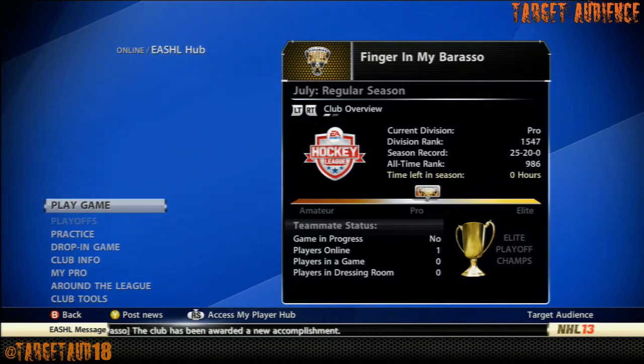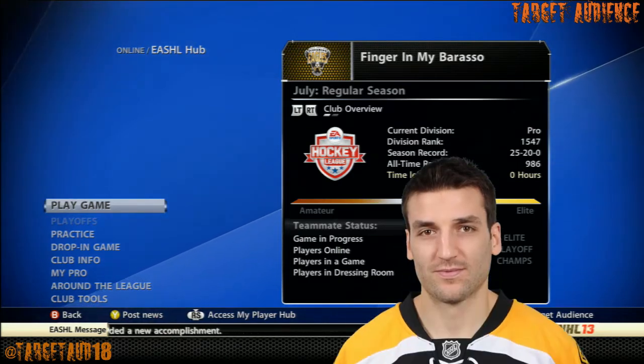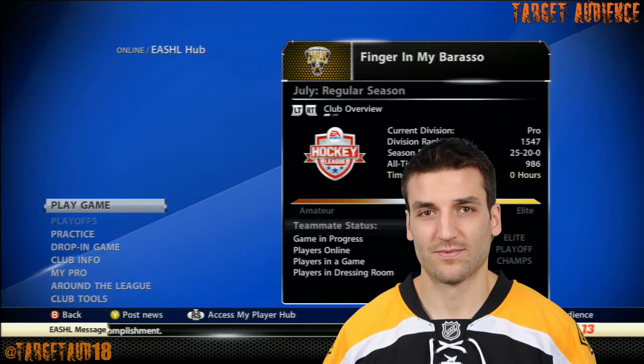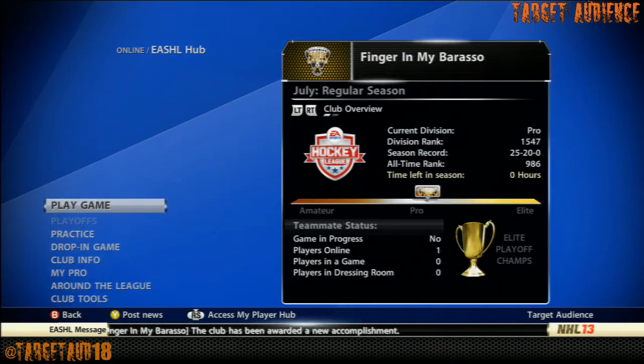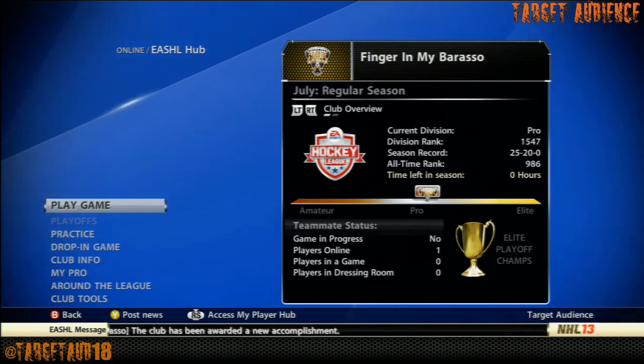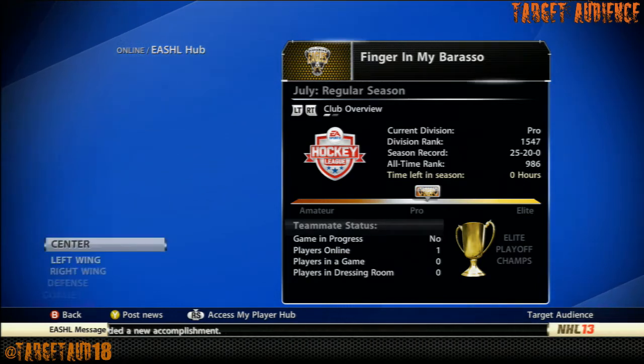Alright, so today we're going to be doing a very, very popular one, demanded by many: Patrice Bergeron of the Boston Bruins. Yeah, it is our third Boston Bruin that we've done, but they're a very popular squad, and Patrice Bergeron's name came up a lot, so we're going to be doing him here. Let's jump right in. I'll take a look at our hockey shop first.